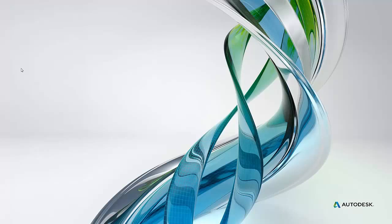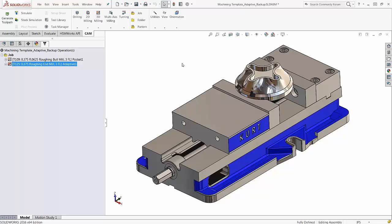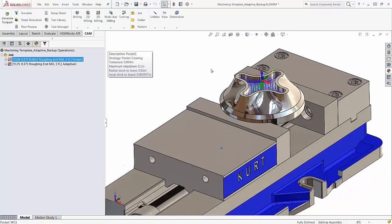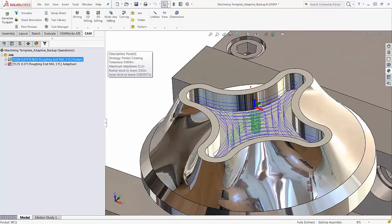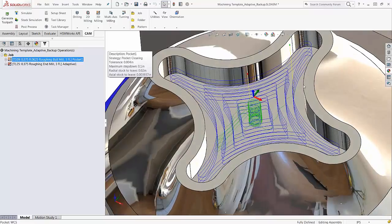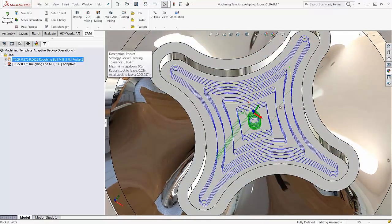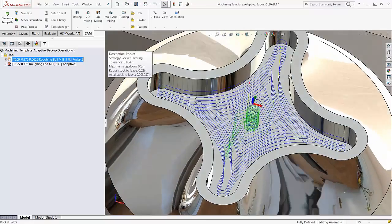Okay, so let me bring up my SolidWorks and we'll get into the toolpaths. Just to give you an idea, I have some of these toolpaths on this part right here, so I'm going to zoom in a little bit. Just like the traditional toolpaths, you'll see they're offset toolpaths. In other words, it takes a step over that's offset from the geometry you selected.